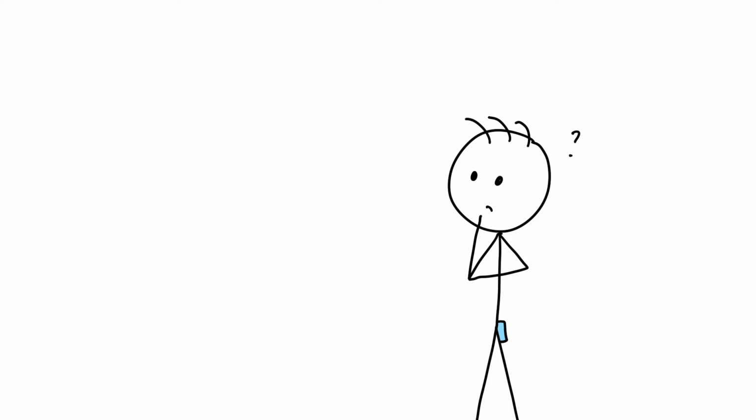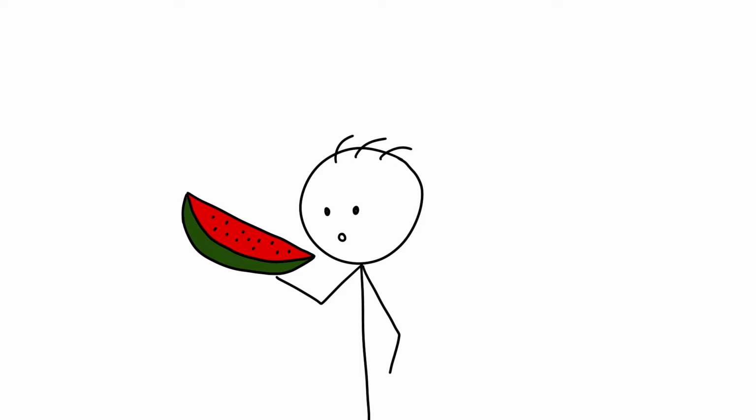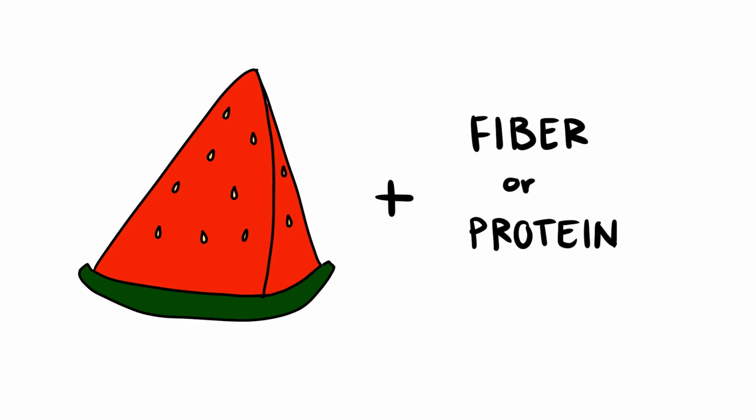So, what's a diabetic to do? Portion control is key here. Ditch the watermelon wedge the size of your head and grab a more reasonable slice. Also, try pairing watermelon with other foods that are high in fiber or protein.